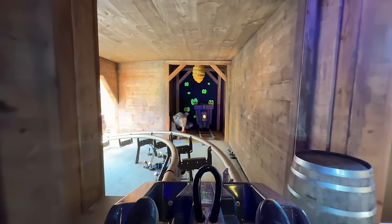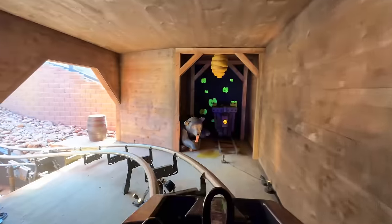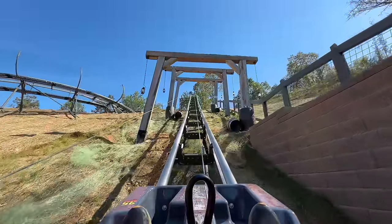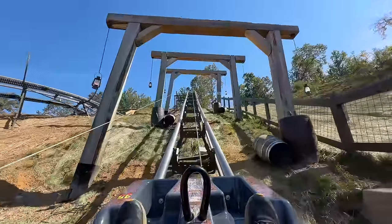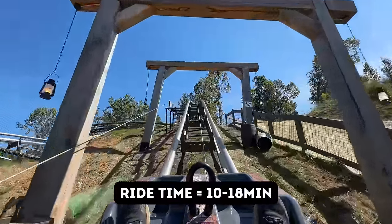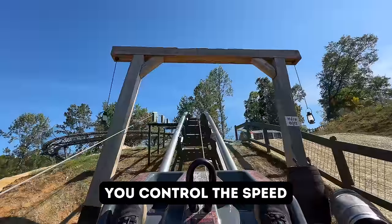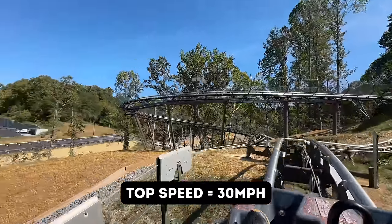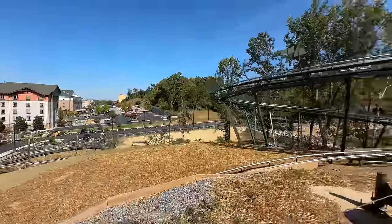Let's go for a ride on the Lost Mine Mountain Coaster in Pigeon Forge, Tennessee, which has fantastic bear and honey theming throughout. As we go up the first of four lifts, I just want to point out this ride is anywhere between 10 and 18 minutes long, depending on how much you use your brake, and can reach a top speed of 30 miles per hour if you don't use your brake.